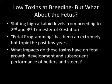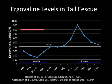Okay, we solve one problem, but do we cause another? We've got low toxins at breeding in these fall calves, but what about the fetus? What's happening? Have we traded one evil for another? And I would rather have a calf born live than have an open cow. But here's something to think about as we move to these fall calving seasons. We've shifted those high alkaloid levels from the breeding season to that second and third trimester of gestation, when those calves are growing rapidly. So those of you that read Beef Magazine and others know that fetal programming is a very hot topic, and we're trying to figure out how these toxins impact fetal growth and development. I know Matt Poore is working on this at NC State. We're doing a little bit of work in South Carolina. I think Tennessee is also working on this as well. So there's quite a few things going on with this.